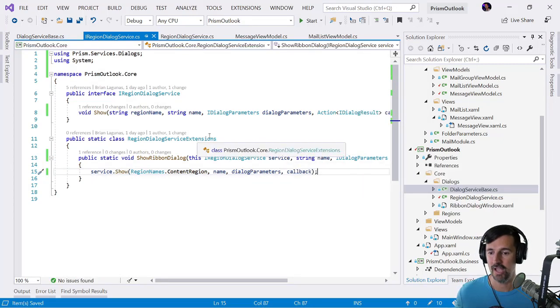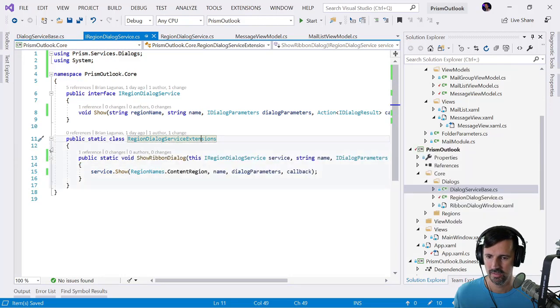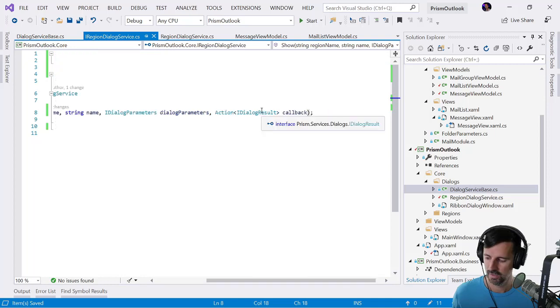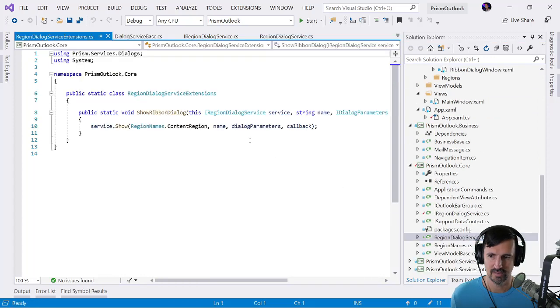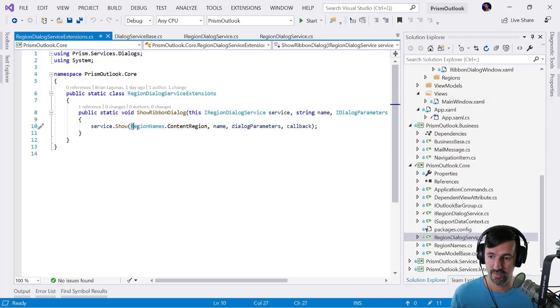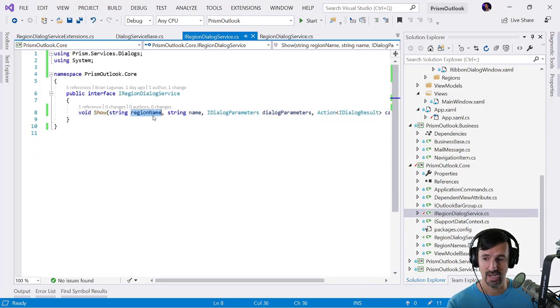And if you're wondering, well, actually, okay, let's do this. Let's take this out into its own class, just to make it a little easier to follow. So we've updated our interface for show. We added a callback, but we also have some extension methods that make our consuming API a little cleaner, right? Because our region name is hard-coded for this application. So I could either have an extension method or I could just update our interface to remove the region name. Since this is specific to this application, maybe we should just do that.